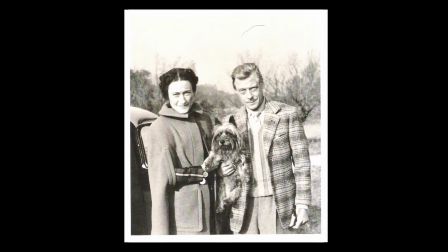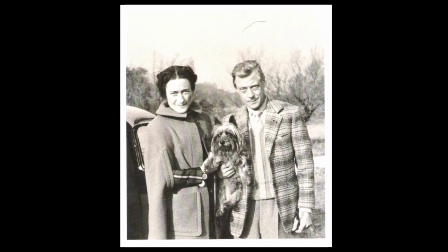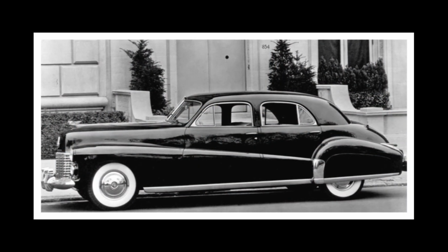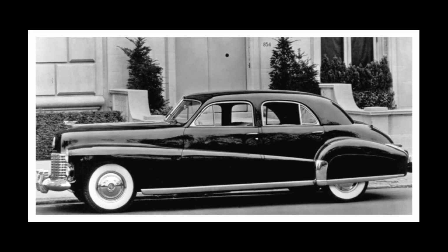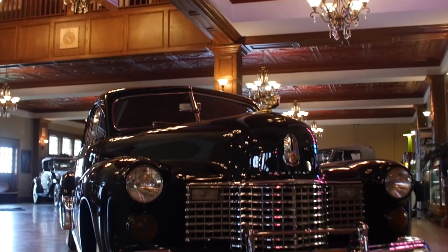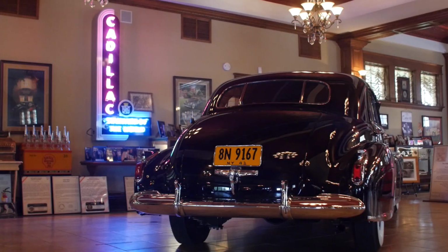In 1936, King Edward abdicated the throne to marry the twice-divorced American girl, Wallis Simpson. They were pretty much ostracized from England, and they bounced around all over the world, but for a while they lived in New York at the Waldorf Astoria Hotel. And that's when they commissioned this car to be built. Contacted Alfred Sloan of General Motors, and they basically custom built a 41 Cadillac custom limo for their use.